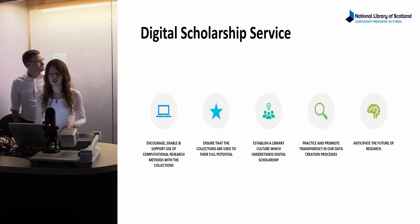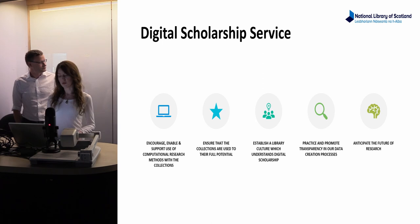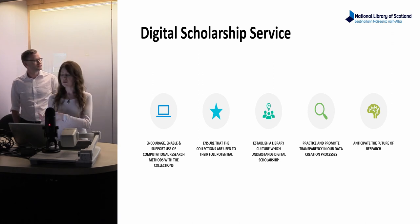Our digital scholarship service has got five main objectives, and the first one is to enable the use of computational research methods with our collections. That means making our collections available as data. In doing this, we can then help to fulfil our second objective, which is to make sure that our collections are being used to their full potential. So we want to make sure that we're enabling all kinds of research with our collections.